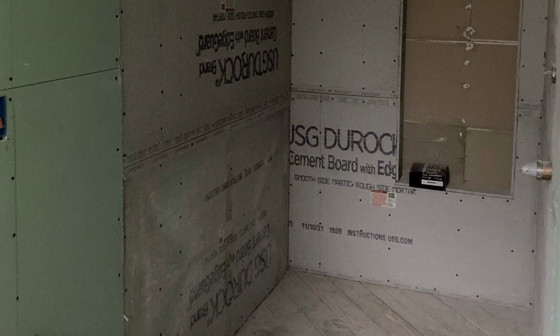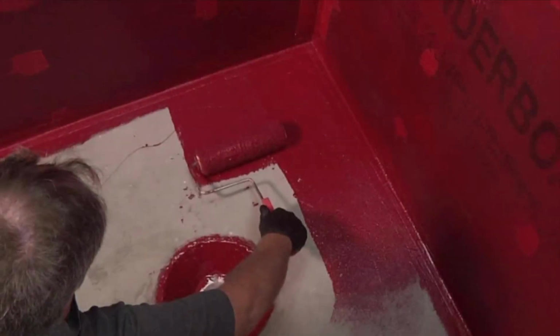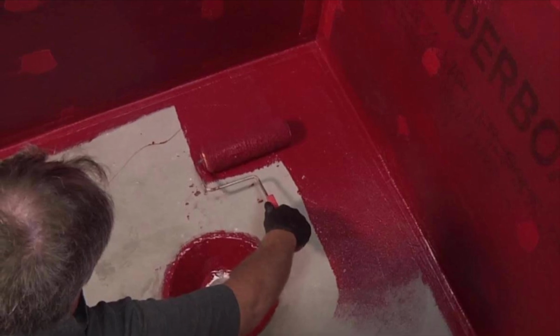Eventually, that membrane does break down and eventually it will fail. So it isn't going to last forever. On average, a tile shower will last about 10 years before it starts to show signs of wear and tear and needs some sort of general maintenance.